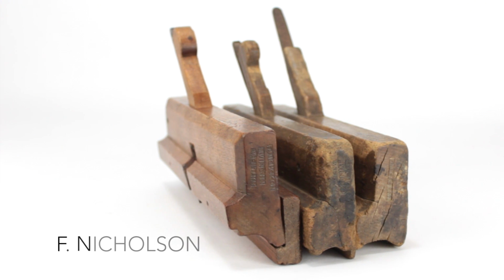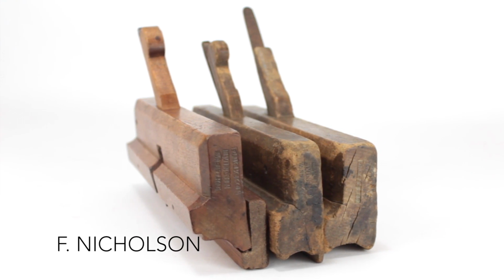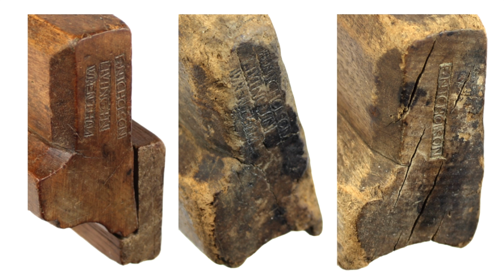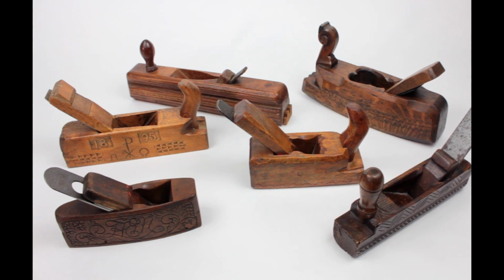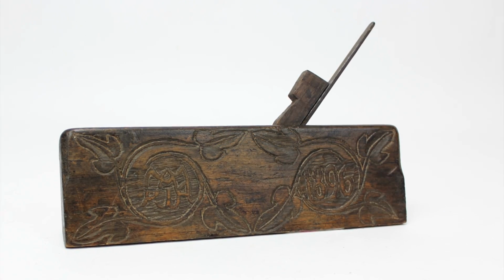Francis Nicholson of Wrentham, Massachusetts, made planes between 1728 and 1753 and is America's first known professional plane maker. Here are three examples of his work. Before the industrial era of the 1800s, plane makers were skilled artisans and would often decorate their work with elaborate carvings.